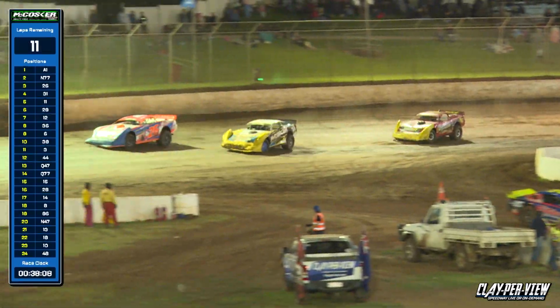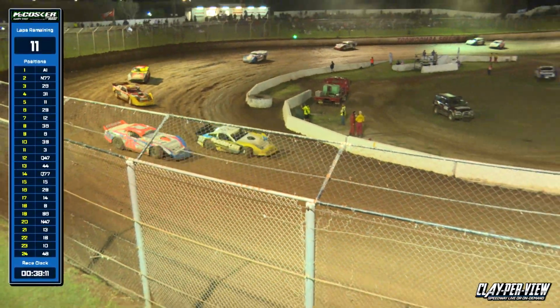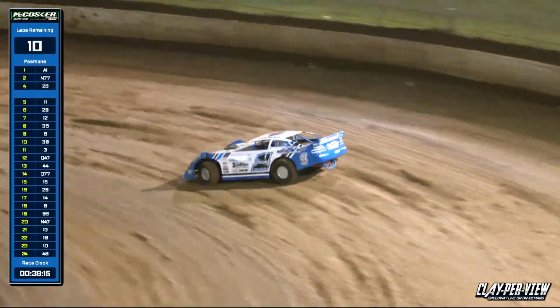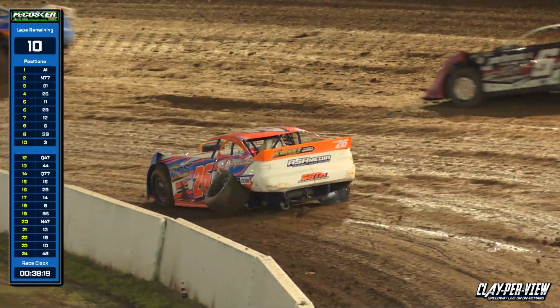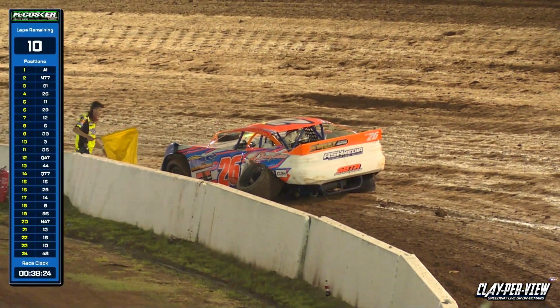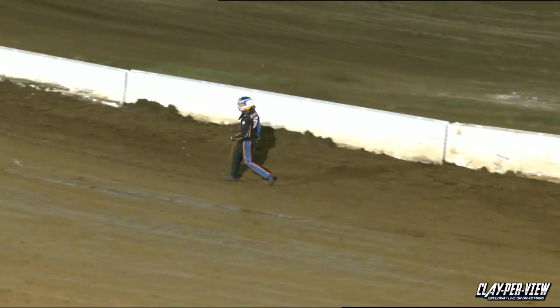I don't reckon it's all happy. There is dramas with the rear of Pascoe's car. That thing is bouncing all over the place. There is something broken, and Sean Black's broken a rear axle. Sean Black has broken an axle or a rear hub, and he is done. Black is out of noise. And the left rear on Pascoe's car.